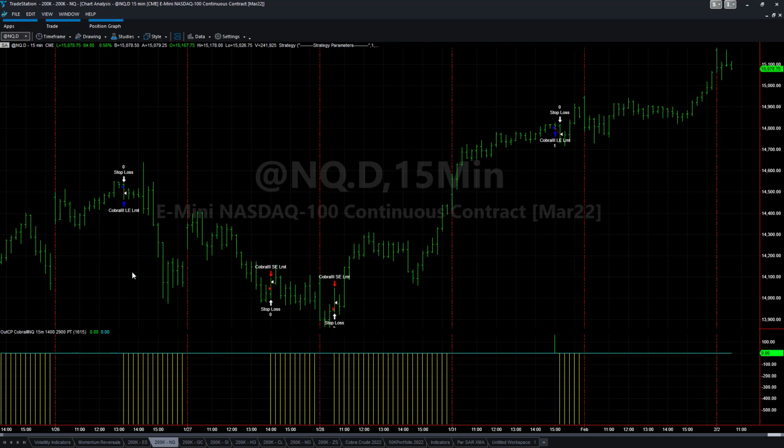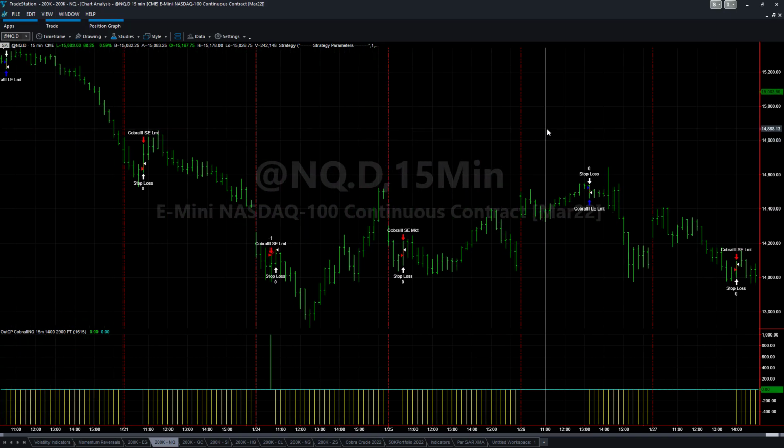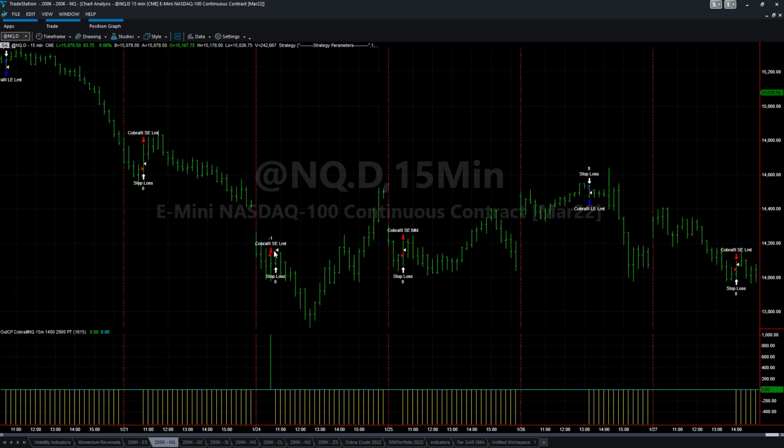If we didn't have a stop loss, we're not going to trade without a stop loss. But if it were larger, we're going to go over a bigger stop loss. We're also going to go over a volatility filter for Cobra III. Right here, it was stopped out at 14,162. The high was 14,166.50. If the stop loss were 100 points higher, it would have been able to hit its $2,900 profit target.